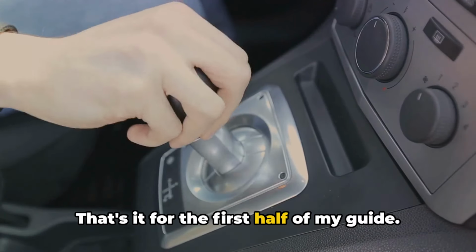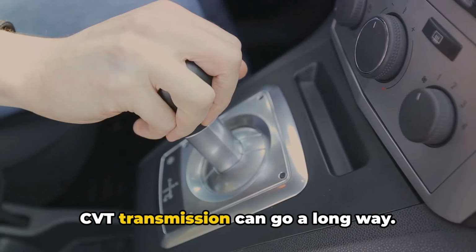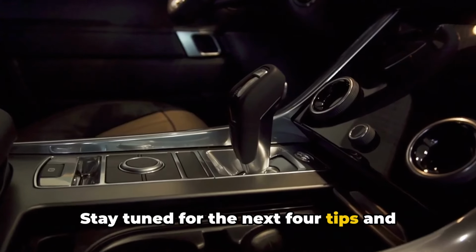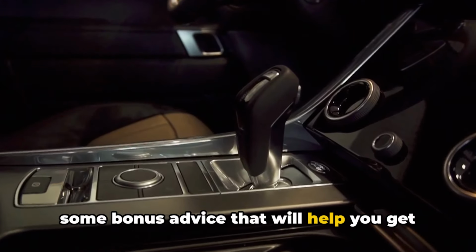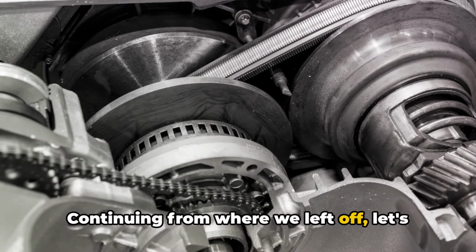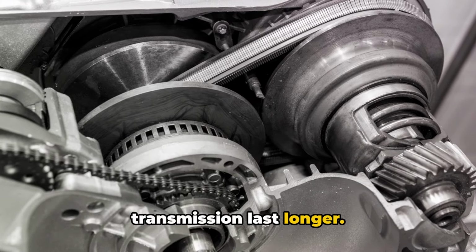That's it for the first half of my guide. Remember, a little consideration for your CVT transmission can go a long way. Stay tuned for the next 4 tips and some bonus advice that will help you get the most out of your vehicle. Continuing from where we left off, let's delve into more ways to make your CVT transmission last longer.